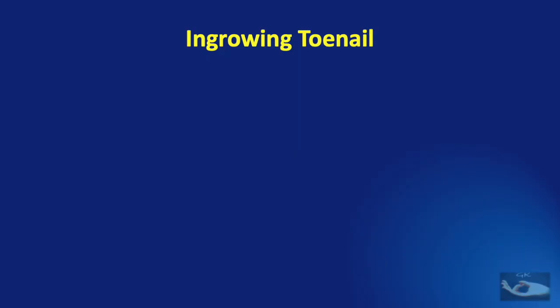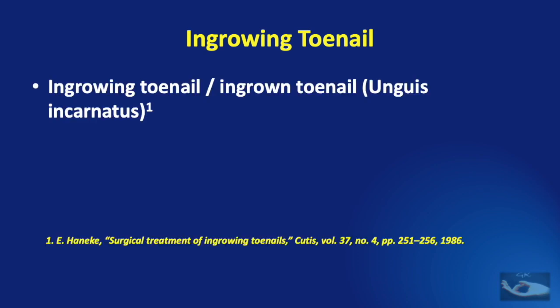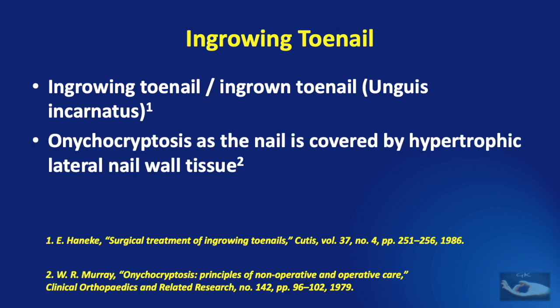As far as the ingrowing toenail is concerned, the first confusion is with the nomenclature. Whether it should be called ingrowing toenail or ingrown toenail, unguis incarnatus, because the nail is the primary problem, or should it be called onychocryptosis as the nail is covered by the hypertrophic lateral wall tissue. In this video, for sake of simplicity, we shall stick to the term ingrowing toenail.